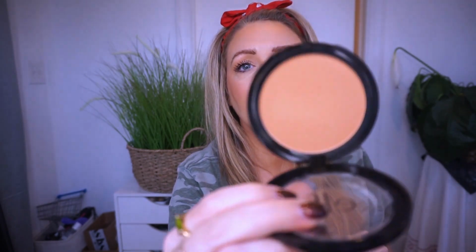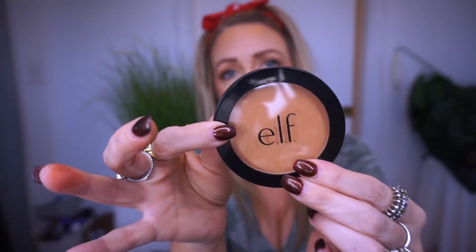I got the lighter color. It's just really nice if you're looking for a drugstore bronzer. And this is the lightest one. It's very nice on the skin. I like this one a lot. e.l.f. Infused Bronzer. Highly recommend it.